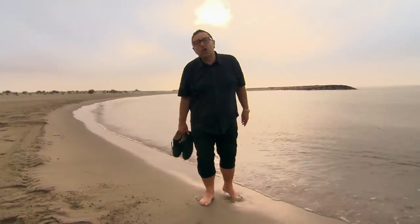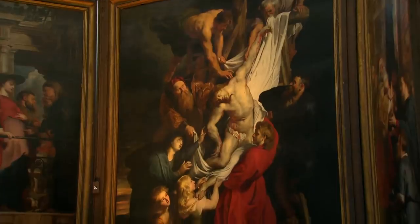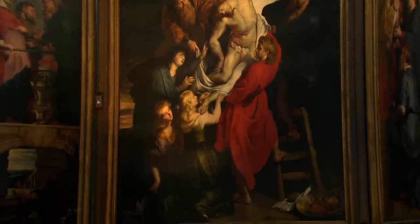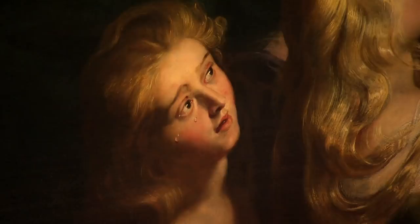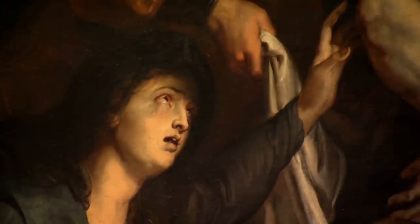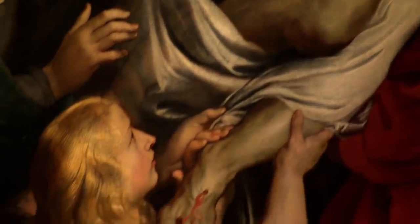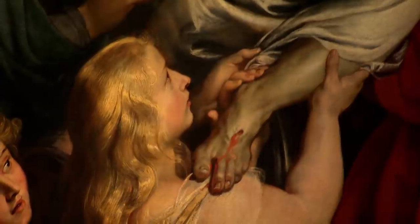Now, in paintings of the crucifixion, Mary Magdalene is also the woman you see at the foot of the cross, holding up the dead Christ, because she was there at the end to witness his suffering, along with Mary Cleophas and Mary, the mother of Jesus. And you can always spot the Magdalene because she's the most beautiful of the three Marys at the foot of the cross.